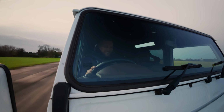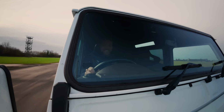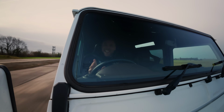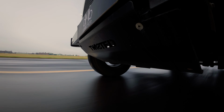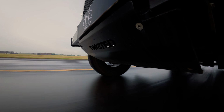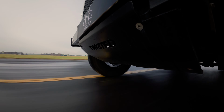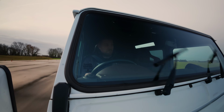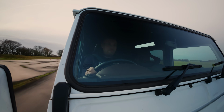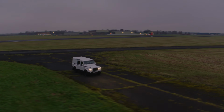I mean, this is pulling really, really well, actually. You'd never have that in a normal Defender, not in a million years. And even the brakes feel fantastic. Obviously, they've got the upgraded braking system. In fact, talking of upgrades, this has actually got upgraded windscreen wipers. Very swish.